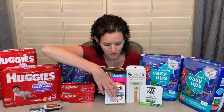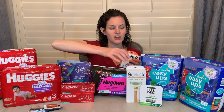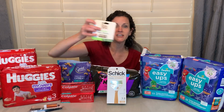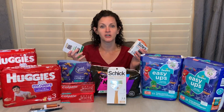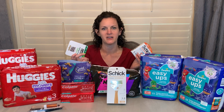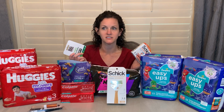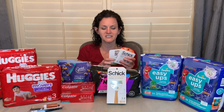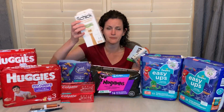I grabbed razor blades and razors. Y'all know how expensive razor blades are. This was literally, before I started couponing, the thing I hated when my husband would say, we need razor blades, because razor blades are so expensive. But I was able to snag a fantastic deal on these, so let me show you how.